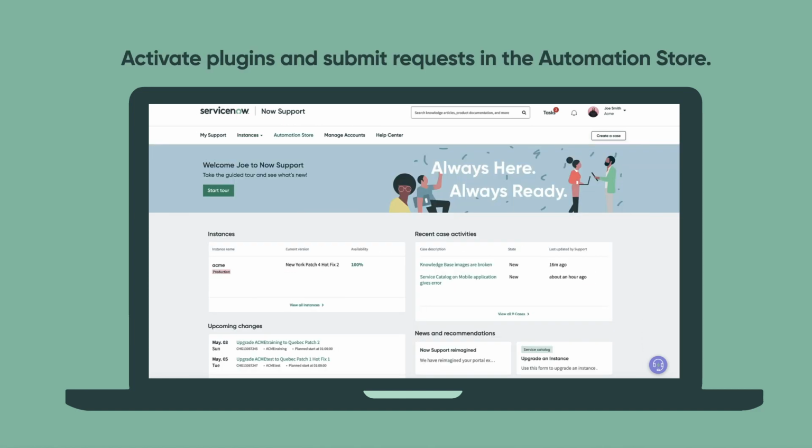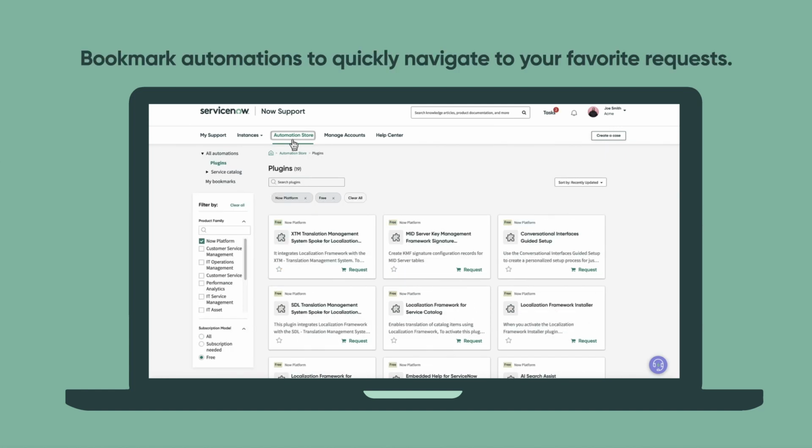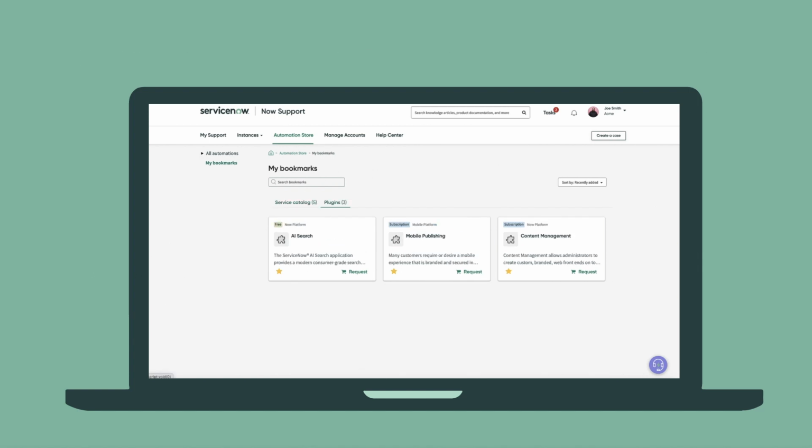Need to activate a plugin? Or maybe you need to make a service catalog request. The Automation Store has options to shop from. Bookmark automations to quickly navigate to your favorite requests.